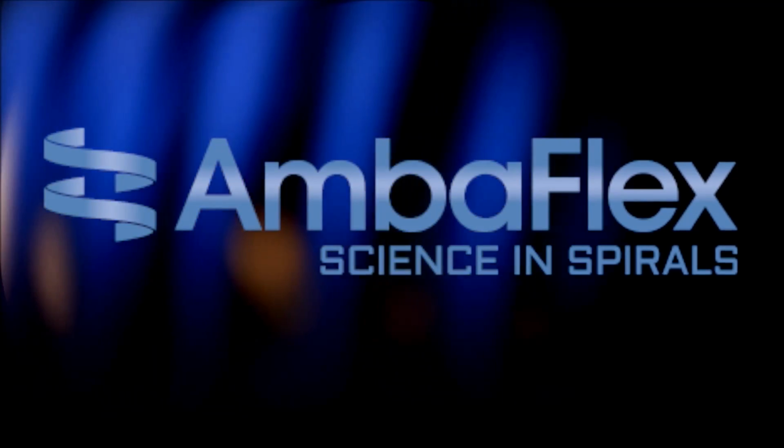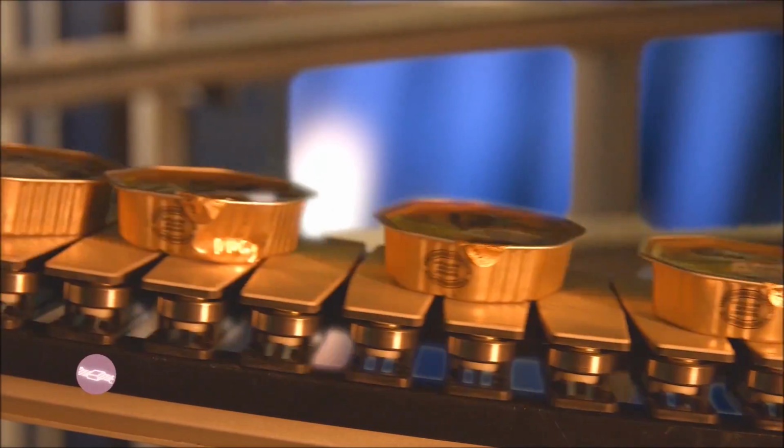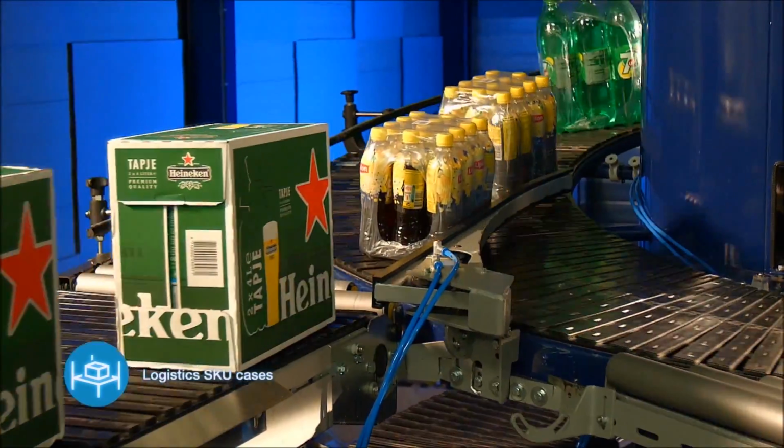AmbaFlex is a global leader of spiral conveyor solutions. AmbaFlex offers a broad series of product platforms to match the needs in many industries, from packaging, bottling, logistics, parcel handling, printing, up to luggage handling. AmbaFlex Credo is a spiral conveyor for any application.